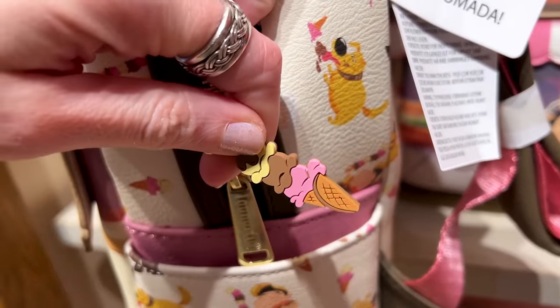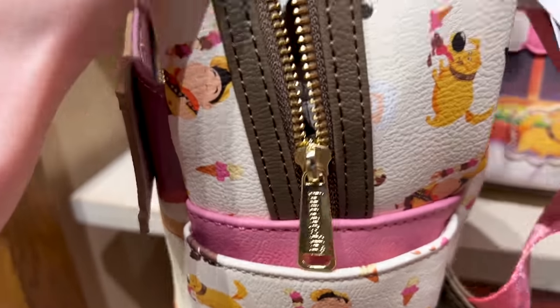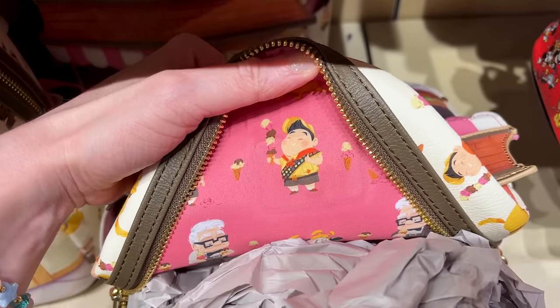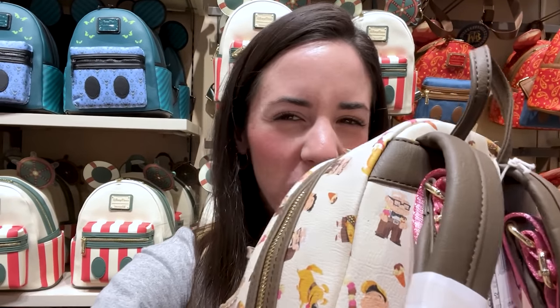Look at the little ice cream. This is adorable for the zipper pull. But of course it also has the Loungefly zipper pull over here. The inside is pink with an all over print of them in their ice cream stacks. Yes, it is lightly scented. To me, it smells a little bit like chocolate.